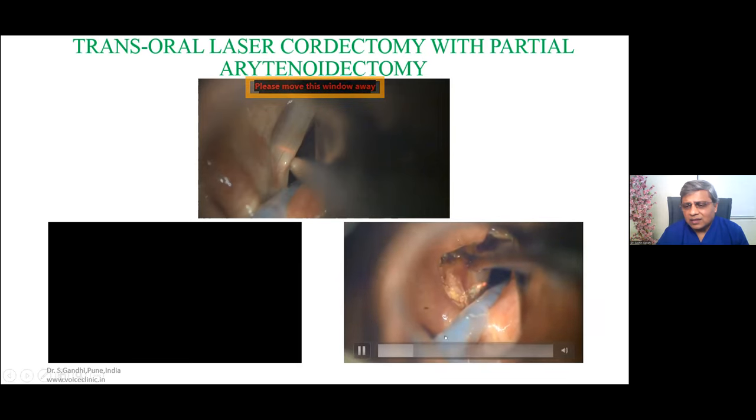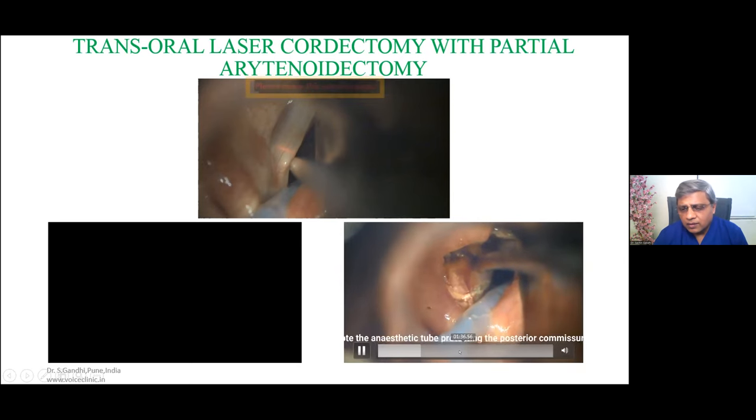This is HFJV, the cannula, which is ventilating the patient, high frequency jet ventilation. Protect the posterior commissure.